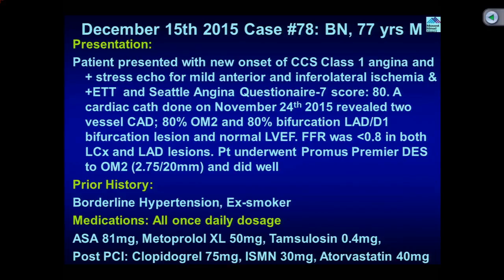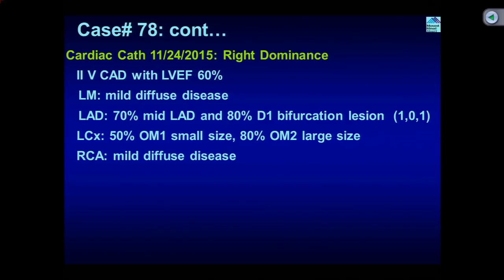So this patient has an 80. 80 means only mildly disabled. And of course the cath showed 2 vessel disease, which we'll show you. He was on very little medicine. After PCI, we have put him on multiple medications. And Anu can show the angiogram.